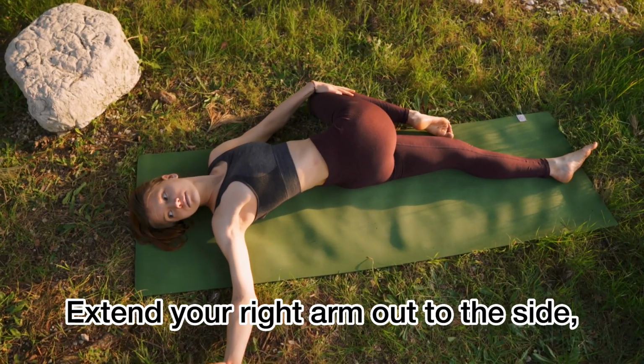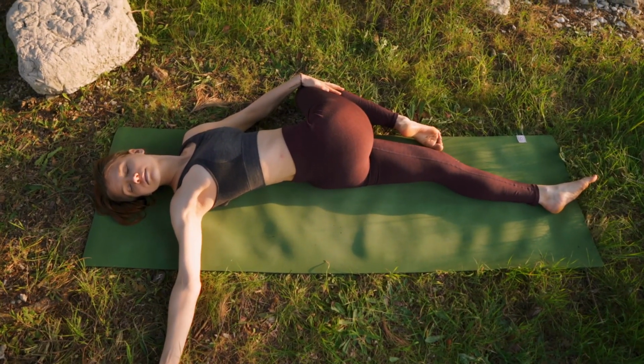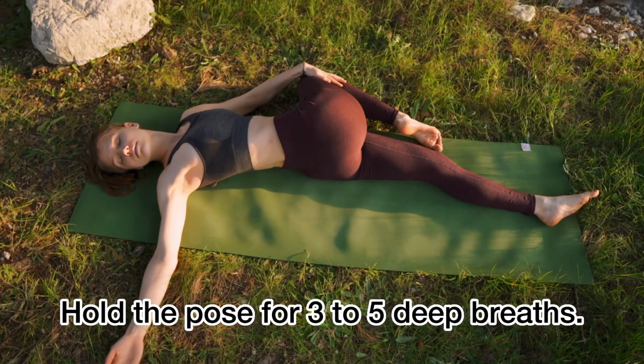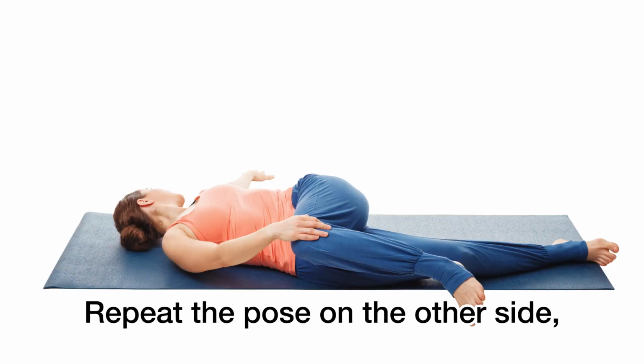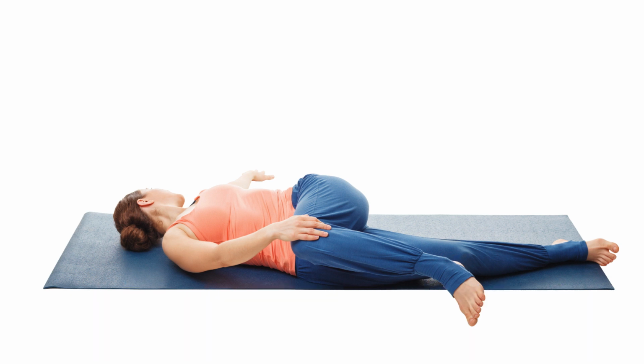Extend your right arm out to the side, keeping your shoulder blades grounded on the mat. Hold the pose for 3 to 5 deep breaths. Repeat the pose on the other side, bending your left knee and twisting to the right.